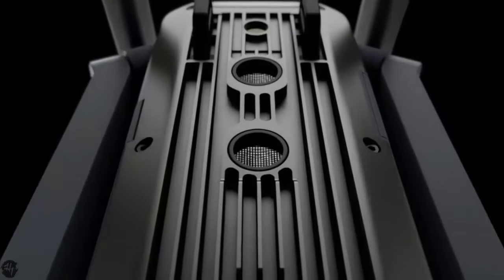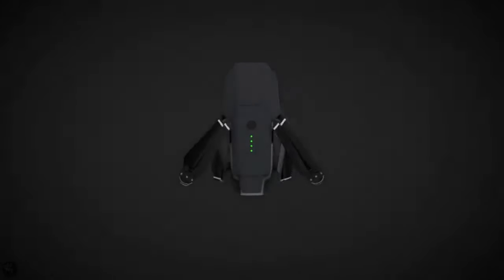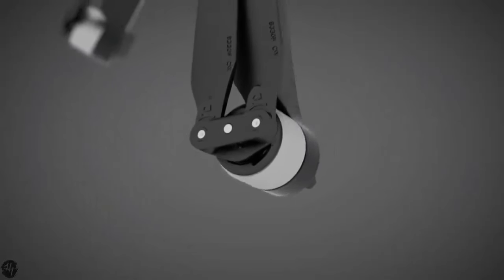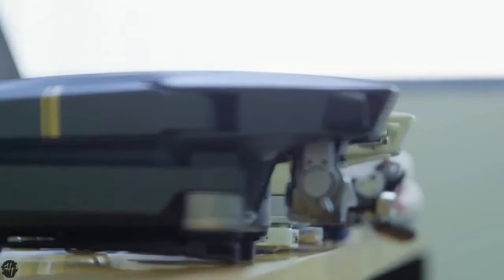Easy for everyone to fly and create beautiful images. The toughest challenge for us was to find the sweet spot between form and function. When engineering the folding arms, we wanted to save as much space as possible. We really wanted to make it quick to unfold and leave enough room for the powerful processors and sensing system. This took several attempts and many prototypes.